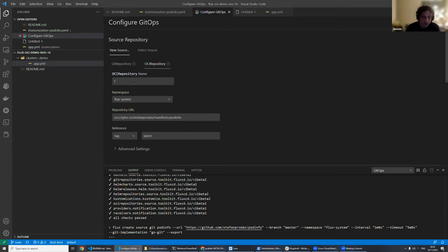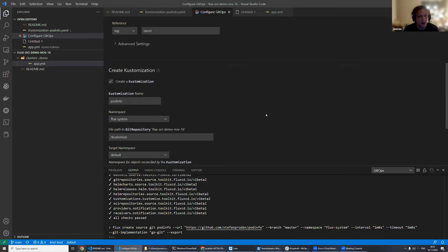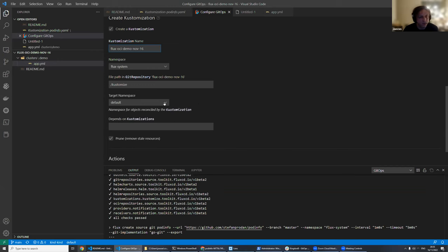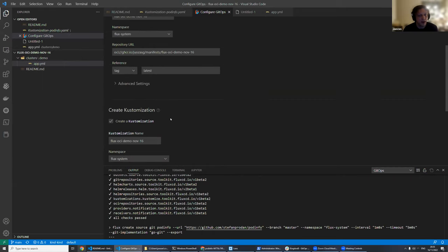So we're going to create an OCI repository, we're going to call it OCI demo 16. And the repository URL will be a little bit different. It'll be this. That's OCI demo 16. And we'll have the latest tag. And we're going to create also a customization that applies this whole folder here and in Flux system, and the target namespace will be Flux system as well.